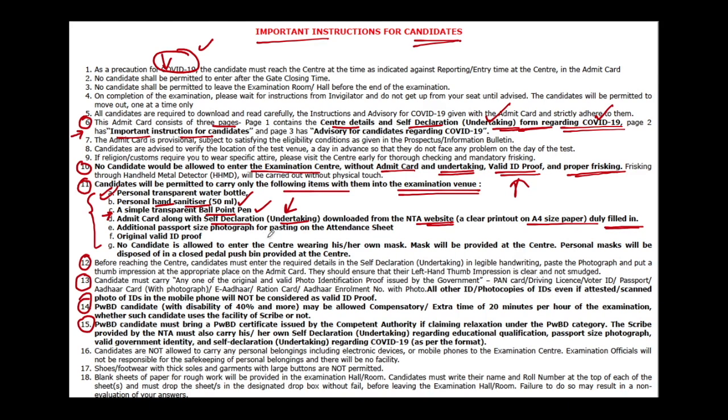All right, an additional passport size photograph for pasting on the attendance sheet. So one photo you are going to paste on the admit card only, and one photo you require for the attendance sheet, which you are going to do at the center, right? You need this at the center, right guys? So this is very important. Just carry two of your passport size photographs, just to have an extra. Okay, original valid ID proof.